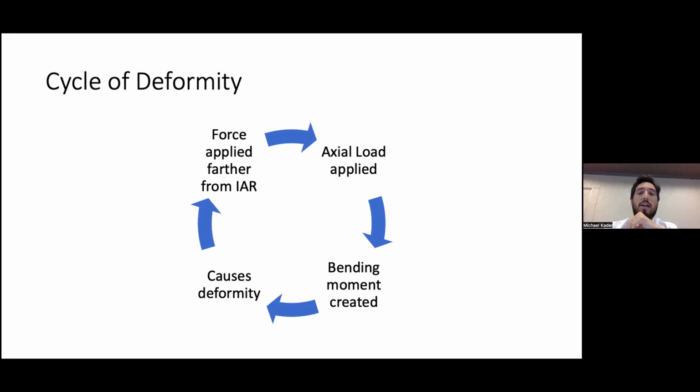Our proprioception, we kind of get used to a new set point. But if you look at this, you have an axial load applied to a curved spine. You create a bending moment, so the spine bends a little bit forward, causing a deformity. And now that you're farther forward, the same force that you were applying closer to the center of gravity is now being applied farther from the internal axis of rotation, and you're increasing the force being applied. So that same axial force is now creating a bigger bending moment, a bigger deformity. Your body's not able to resist that as well, and that's why patients start to present with back pain later on in life, even though they may have had a long-standing deformity present.